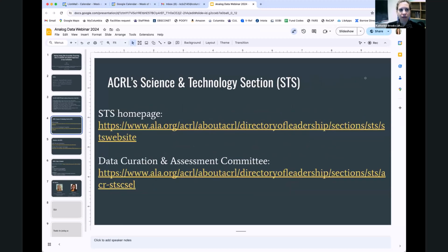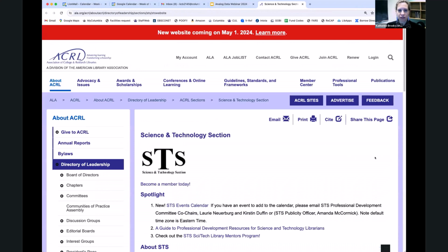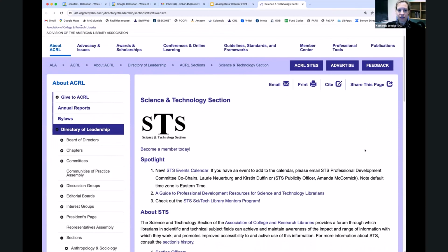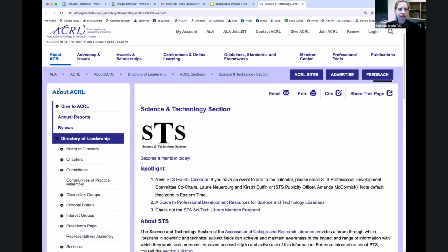So just a little bit of background. We are, as I mentioned, part of ACRL, and we are also part of the Science and Technology section. So I just wanted to share with you a little bit more about us. The Science and Technology section is a forum through which librarians in scientific and technical subject fields can achieve and maintain awareness of the impact and range of information with which they work. There are section officers, there's a manual, and there's various committees. And it is, as I mentioned, part of ACRL. If you choose to join ACRL, you can also choose to join the Science and Technology section, and that joining the section will be free.